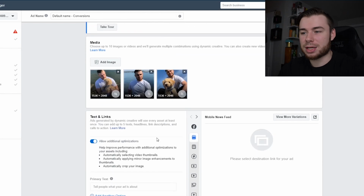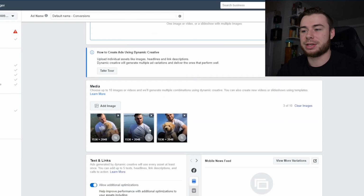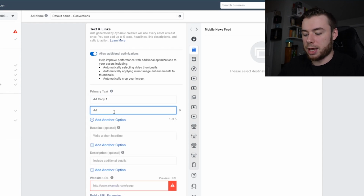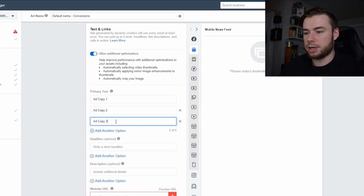Now, dynamic creative is awesome because you can combine multiple different images, videos, headlines, text, and descriptions. The reason I like dynamic creative so much is because you can combine different text, different images and videos, and different headlines all together in one ad, which makes it way easier for you. So right here, I've just selected 3 different images, and what I'm going to do is write in here. Your primary text is going to be whatever your ad copy is. So we'll say ad copy 1, and then you can add another option, and it'll be ad copy 2. We'll add one more option. It'll be ad copy 3.